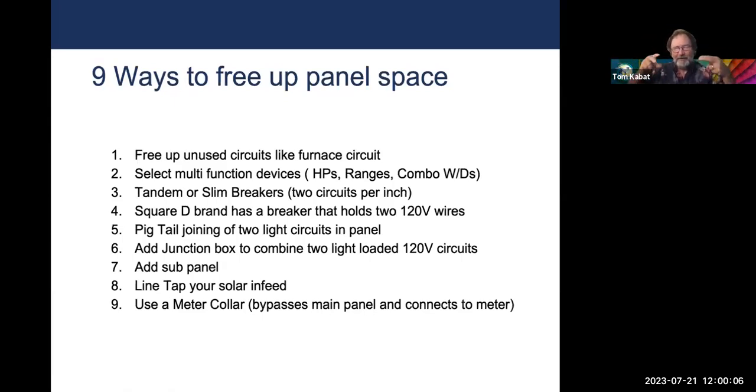You don't need to have 2 different ones anymore. You can put them both under the same Square D clamp, and that freed up one of the circuits. The other way to do that same kind of thing is with a pigtail, a set of wire in a Y shape that meets that same need. The third thing is item 6, add a junction box. The third way to do that same thing of meeting 2 lightly loaded lighting circuits with 1 breaker.